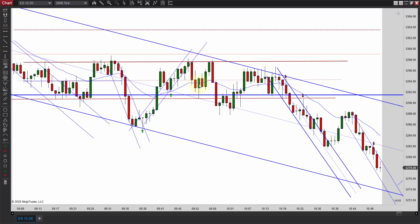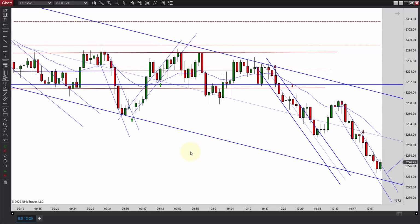We even come back and test it again here, but you're right back in the middle, and there's a higher low here, which is the one you'd rather take, but by the time it triggers, you're all the way back up here near the high. And I just don't think it's worth it.